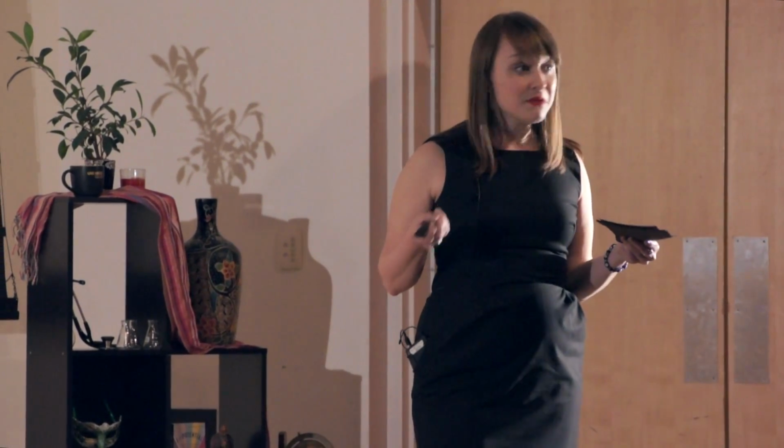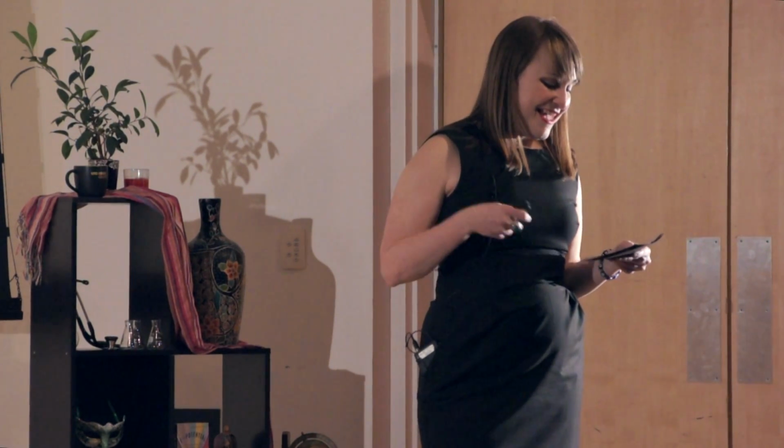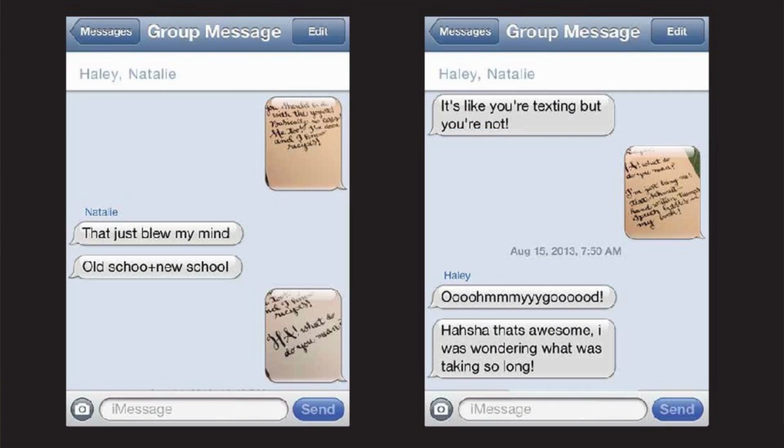And I had to create some rules for myself. They were simple. Create handwritten text messages for 7 days. But really, that just meant don't use the keyboard on your cell phone. So I would take my pen and paper, and when I had time, I would reply with a message, snap a photo, and hit send. I wrote out a lot of messages that week on paper. Didn't use that keyboard. I didn't reveal my plans to text back calligraphy message unless I was asked, and I continued conversation as normal. So during that week, I received many interesting responses.